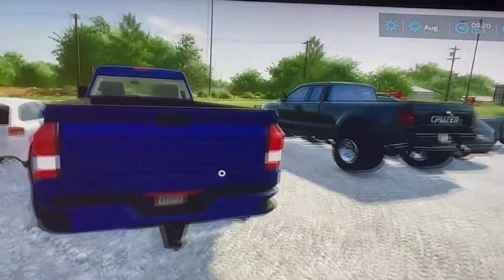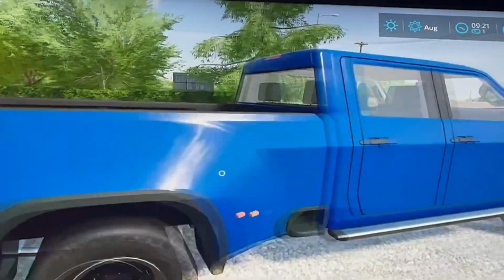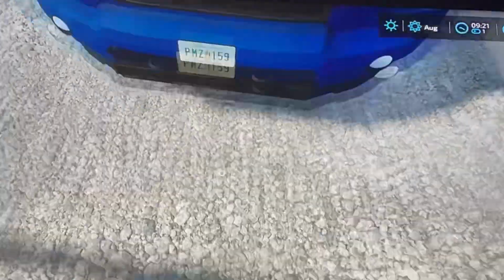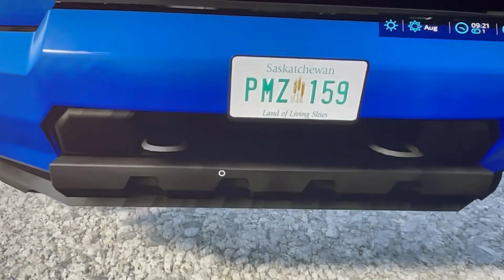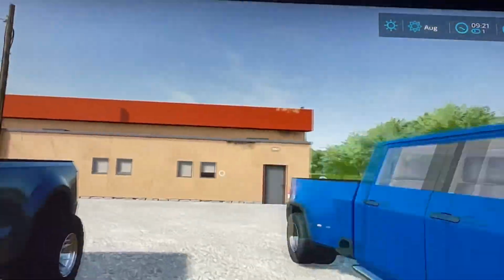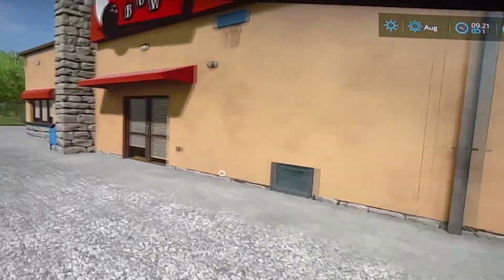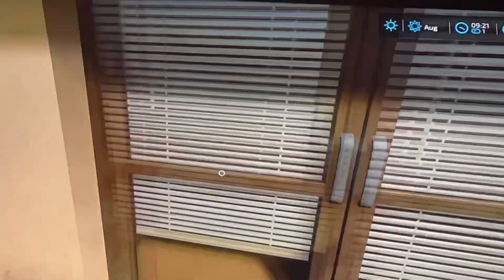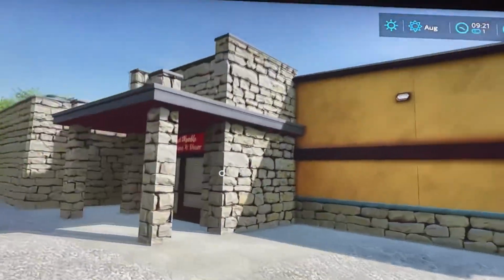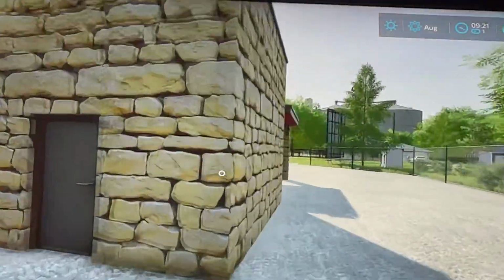Man, look at this dude's GMC parked right next to us. He's got the long bed, it looks like, extended with the crew cab. Oh, man. He parked really far away. What does his license plate say? Land of Living Skies. Saskatchewan. Maybe that's the person I saw when I was driving in. They open? Nope, they're not open. Dang. Oh yeah, it's Sunday. I forgot. That's why they're probably not open.